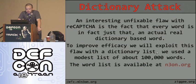Okay, so an interesting unfixable flaw with reCAPTCHA is the fact that every word is in fact just an actual real dictionary-based word. So to improve the efficacy, we'll exploit that flaw with a dictionary list. We use a models list of about 100,000 words, and you can find it on my website.